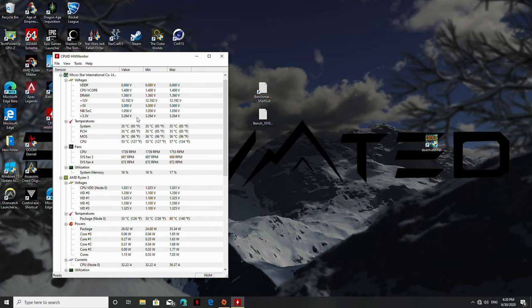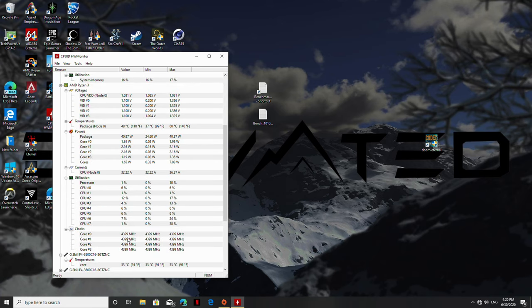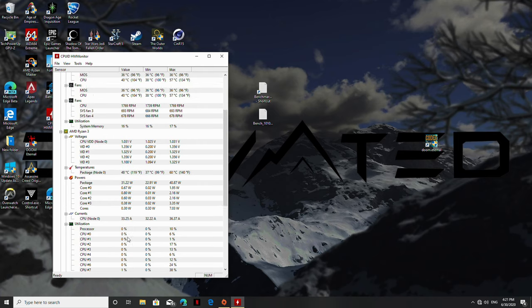So let's see here, looks like I'm running all core 4.4 gigahertz and voltages are 1.35. That's not bad. It's definitely not maxing out.